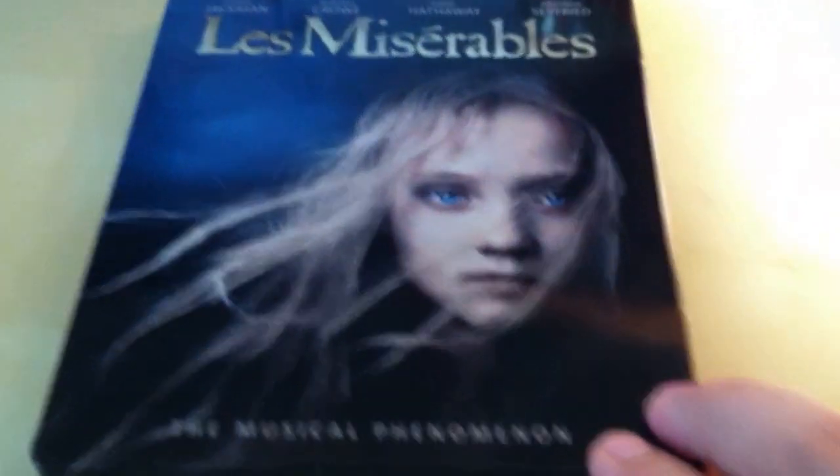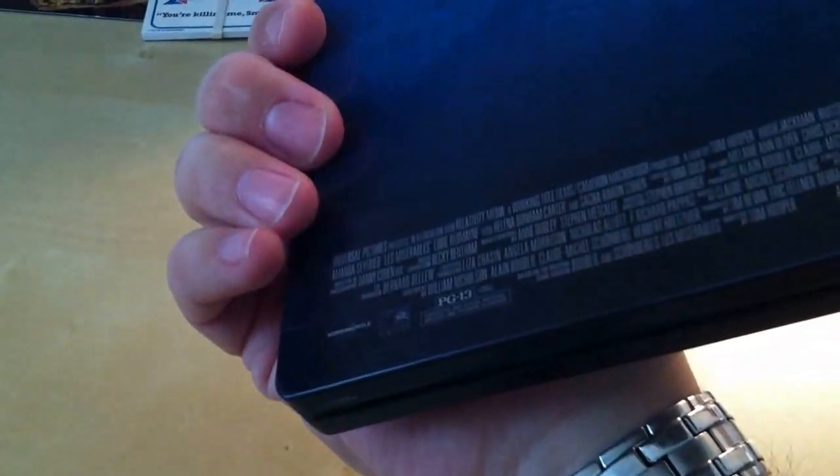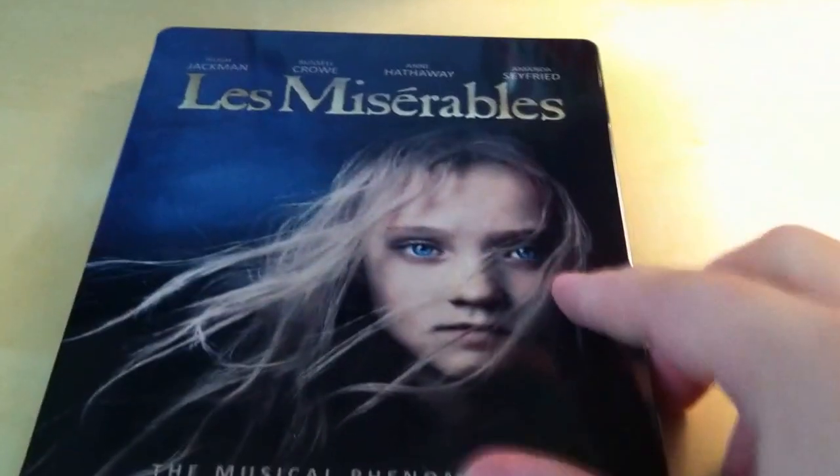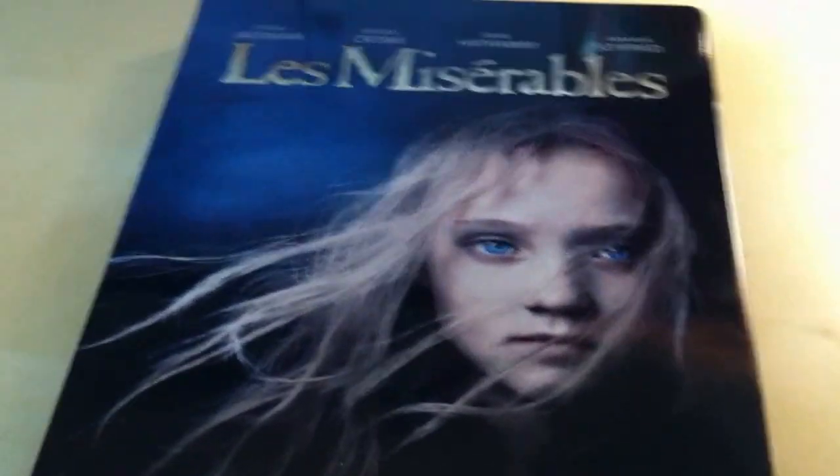So the first one, actually this is the first SteelBook that I ever purchased. Is that right? Let me see. Yep. This is the first one I ever purchased. And that is the Best Buy exclusive of Les Miserables. Just a plain blowout back. I actually kind of like this one, even though it is plain in the back. There's nothing there besides the theatrical stuff. It's glossy. I think it's the only one that I have that's glossy. But it's got a nice shine to it.